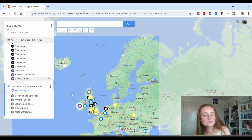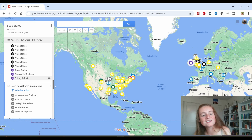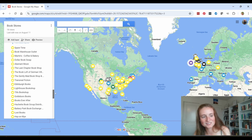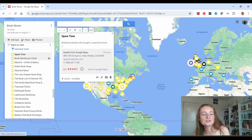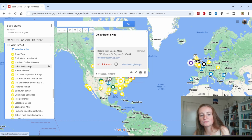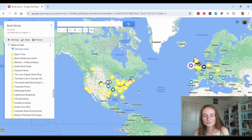And lastly, I'm sure you've been wondering what all of these yellow points are, and these are all of the bookstores I have yet to visit. These are all ones that I want to. A lot of them I have found through YouTube, through social media places, or I know about them some way or another, and these are all just bookstores that I want to visit.